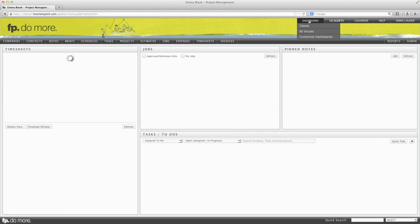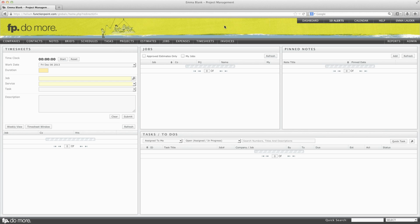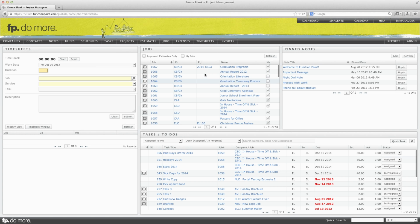Oh, and while I'm on the dashboard, I will point out, as I'm in the good old classic view here, that we can see there's that code just in the item above my mouse there, the code for the project. But as I hover over, I get both the code and the full name. So the code is really just there for places like this where there isn't enough room to show the whole project name.